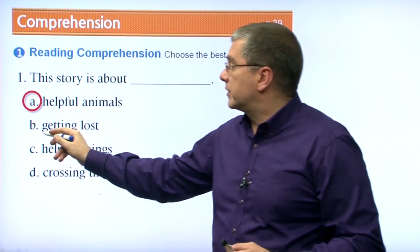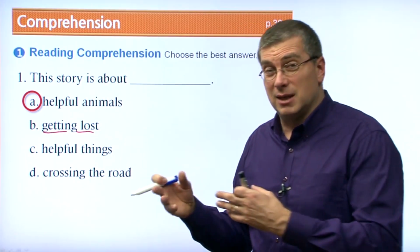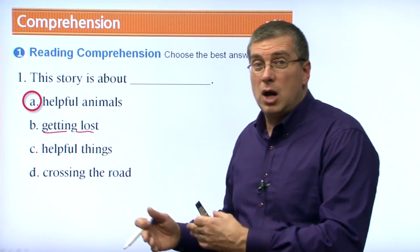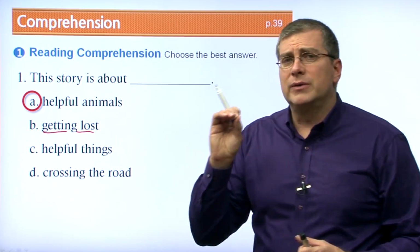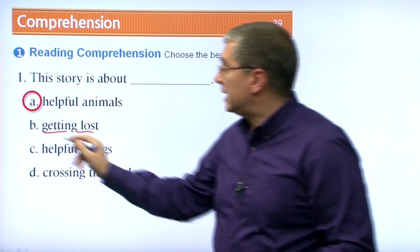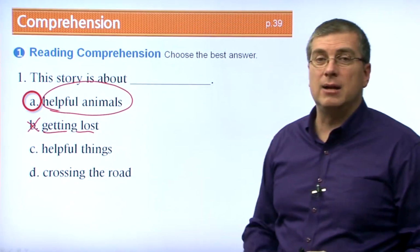B, getting lost. You might think, well, they talked about getting lost in the passage, right? Because blind people can get lost without a dog. But that's only a small detail of the reading passage. It's not the whole subject. It's just a small detail. The whole subject is helpful animals.